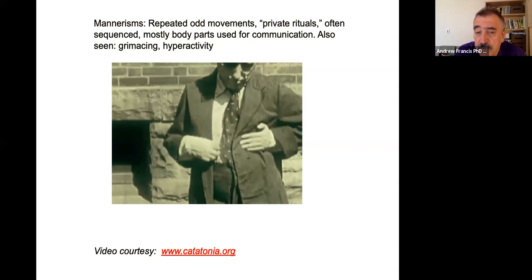Stereotypies are also frequent movements, but the abnormality is in the frequency of movement, not the nature or context of the movement. So for example, someone who is rocking back and forth, it's not unusual to rock. It's just that they keep doing it in a persistent fashion chronically. Mannerisms seem to involve parts of the body used for communication, like the upper body, the hands, and the face. And it's as if they were ritual or signals.